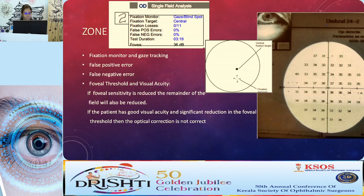False positive error is a condition where we have a trigger happy patient who gives a response to a non-presented stimulus. Again, it shouldn't exceed 33%. And false negative is a condition where the patient does not respond to a brighter stimulus, to which a threshold much lower than that has been recorded. So that also shouldn't be more than 33%. And usually in advanced glaucomas, you get high false negative errors.